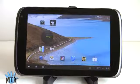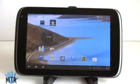It has some nice features like a dual-core 1.2 gigahertz CPU and a 1280 by 800 resolution display that is really sharp and bright. This is the ZTE Optik on Sprint. This is a 7-inch Android Honeycomb tablet that's available for a pretty reasonable price. It's $99 with a 2-year contract and $349 without a contract.